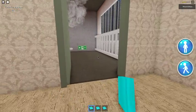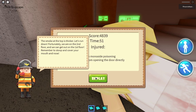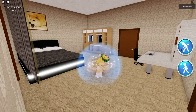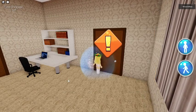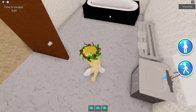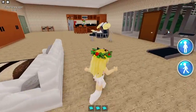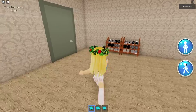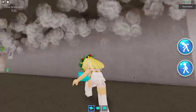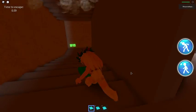Okay, so okay. So we're just gonna open because we know what's in here. I am very bad at escaping this fire thing. Okay. Okay, there's nothing behind here. It's the last option we should go. So, let's just cover our mouth. Okay, let's go down here. Go down stairs.